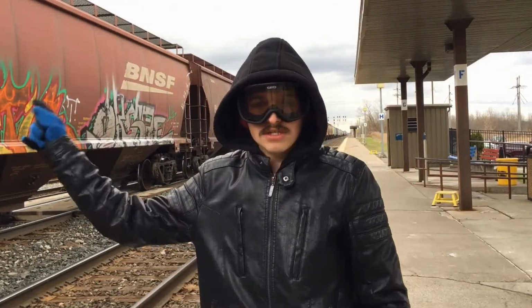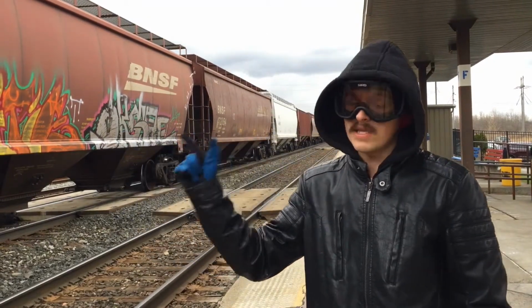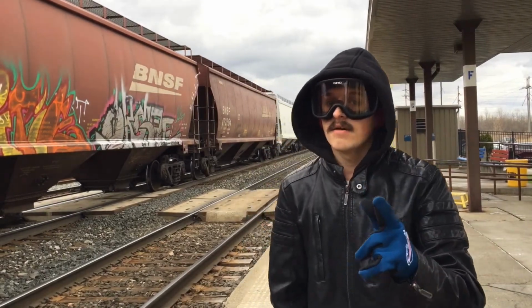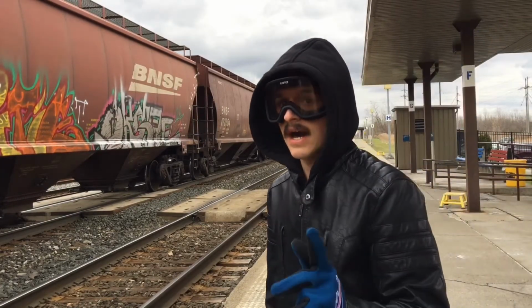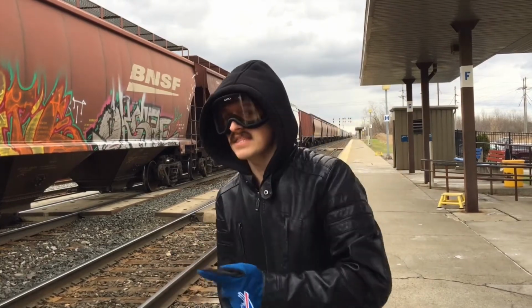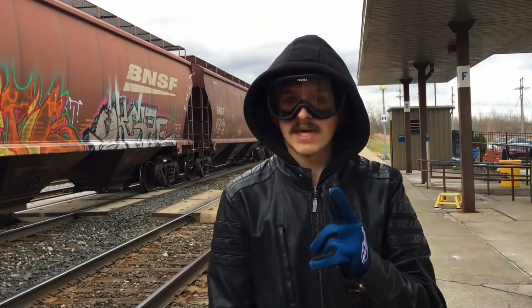Now, you see the stopped train right here. This is a mixed freight. It's a CSX. I think it's a westbound. I do not know because I only noticed this thing as I was coming here. But beyond that, we got a very special surprise coming. I cannot exactly show you what it is because it's on another track. It's behind this train. But you'll be able to see it soon, so make sure you stay tuned. And we're going to be keeping watching, okay?